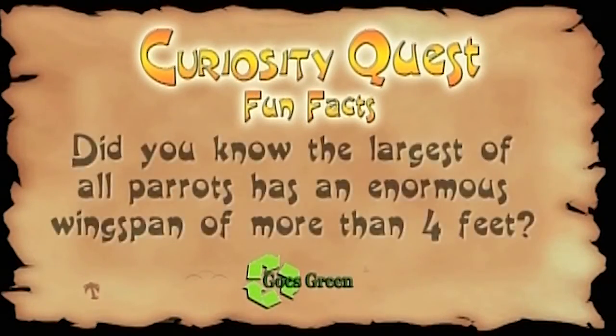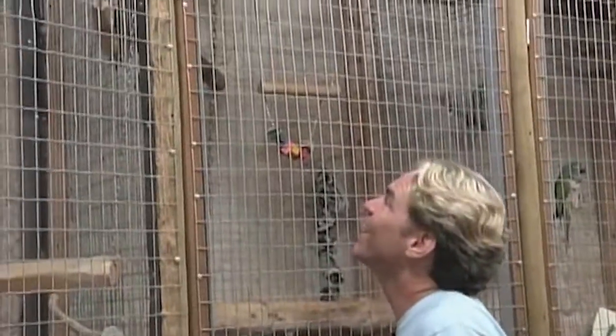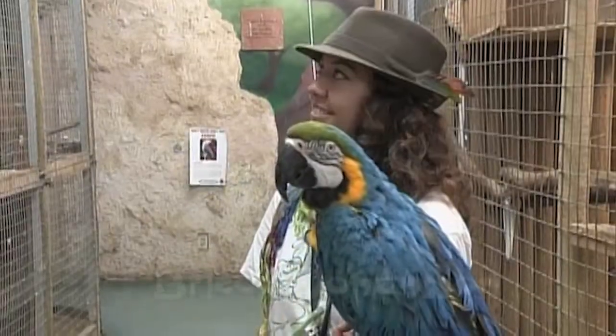Fun fact. Here's your fun fact. Did you know the largest of all parrots has an enormous wingspan of more than 4 feet? All right, so that's all I get.